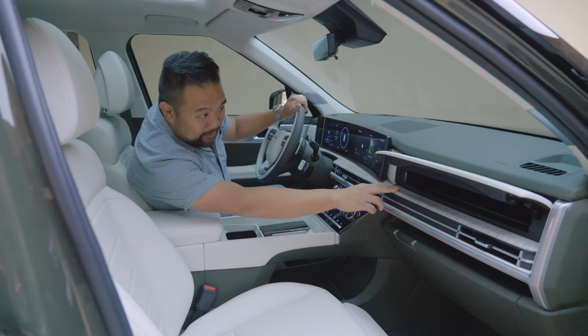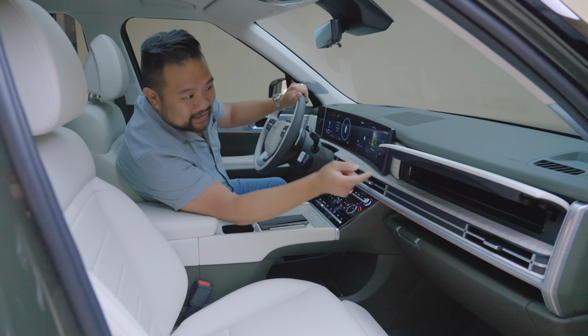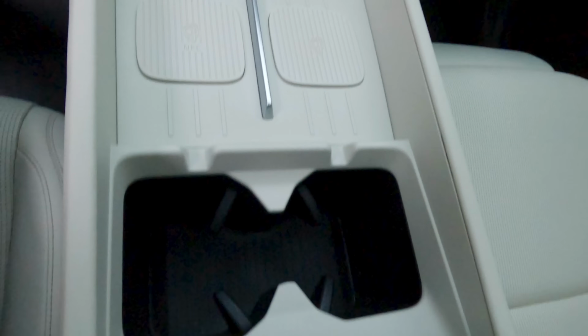Two glove boxes, the top one of which actually comes with a UV sanitizing tray. So if you want to sanitize your phone or anything else, pop it in there, it gets rid of the germs. Another thing about the center console, you'll notice that this tray has gotten very big, and that's because there's now 2 wireless charging pads.